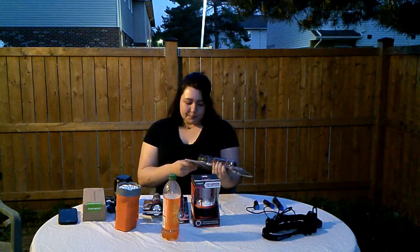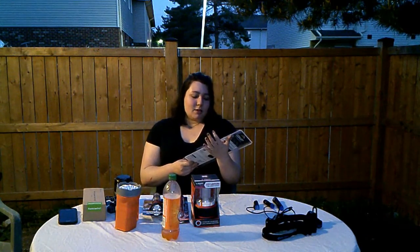So this one is a pretty cool one, and you can also focus the beam on it. You have a spot and a floodlight around it, and it shows you all the different ones. It also includes 4 AA batteries.